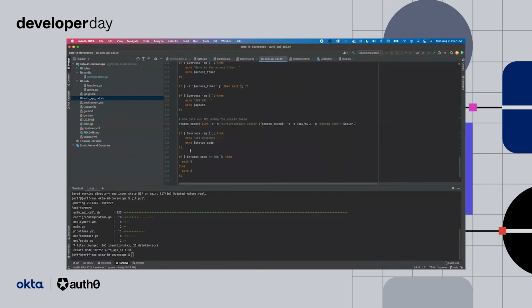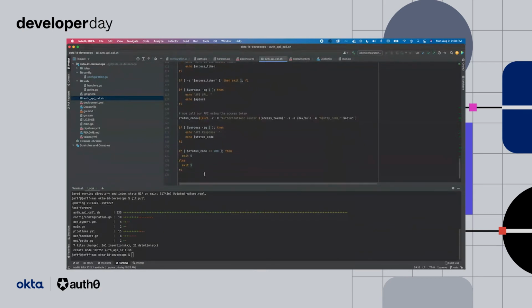So now if everything's all good, if it's authenticated and we can access that API, we should get status code 200. Otherwise, it'll fail. Like in the case where this user doesn't have access to that API, we would get a 401, and we would fail this. So with that, let's go ahead and execute it.